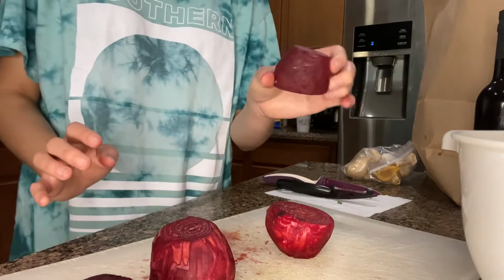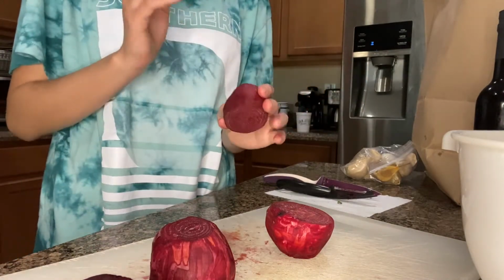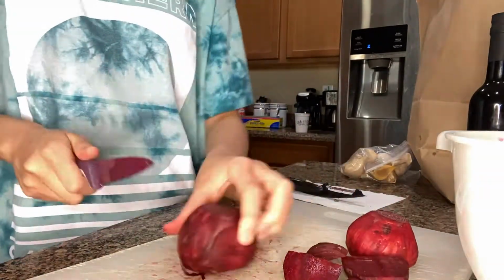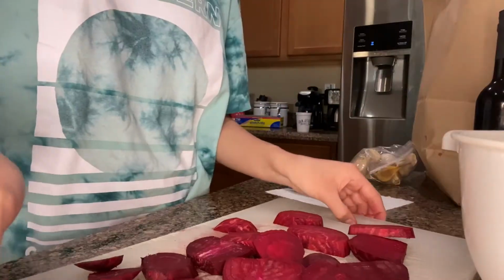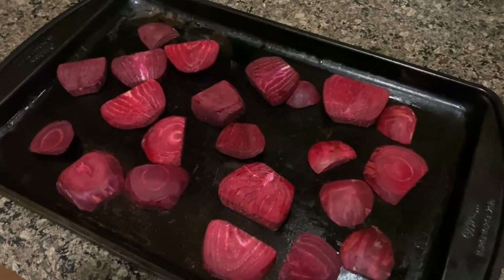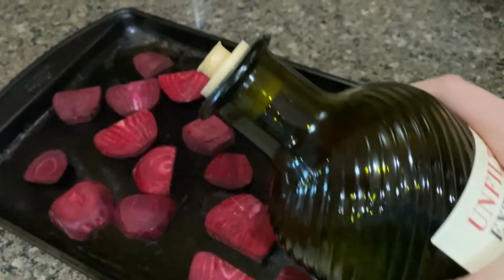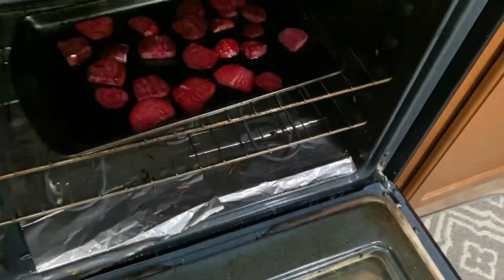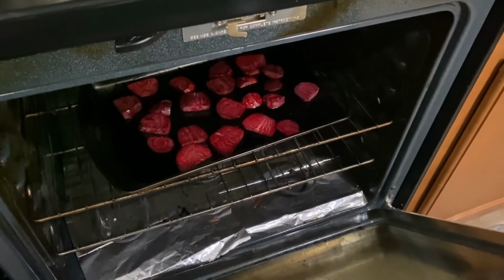Alright, once you've peeled your beets, you're gonna go ahead and cut them into 1/2-inch wedges. Alright, here are the beets cut, and then you're going to drizzle all the beetroots with a little bit of olive oil. And you're gonna go ahead and let it cook for 30 minutes.